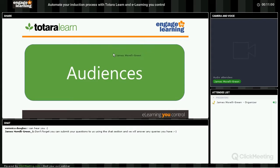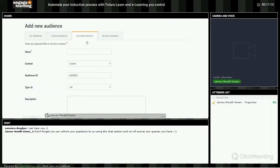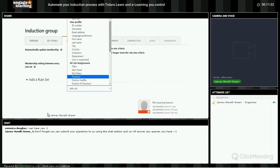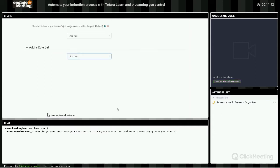So let's have a little look at how that works. So adding a new audience, we give it a name. So in this case, induction. And we're going to make it a dynamic audience so that the membership is triggered by the job assignment. We'll save those changes, and then we're going to pick up a rule. Now this is an onboarding audience, so we're going to set the rule as has been with the company within the last month.